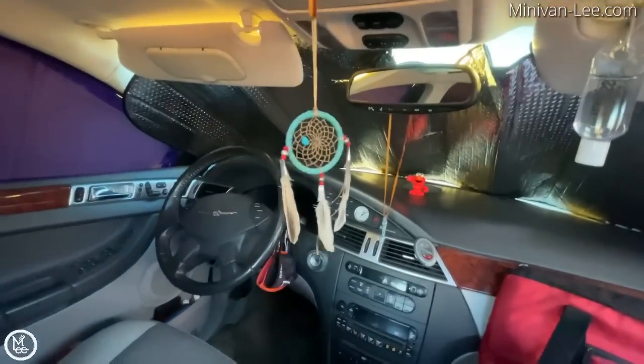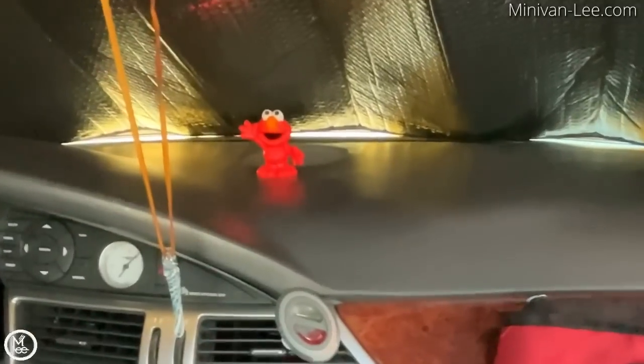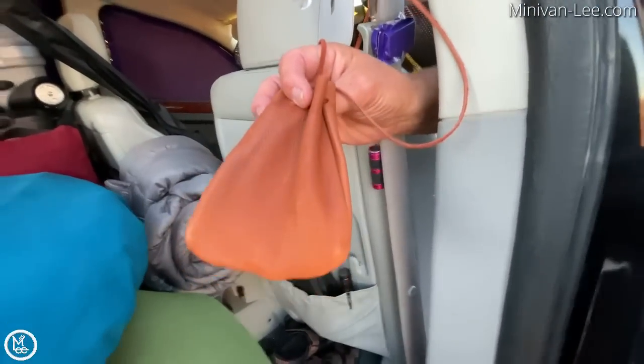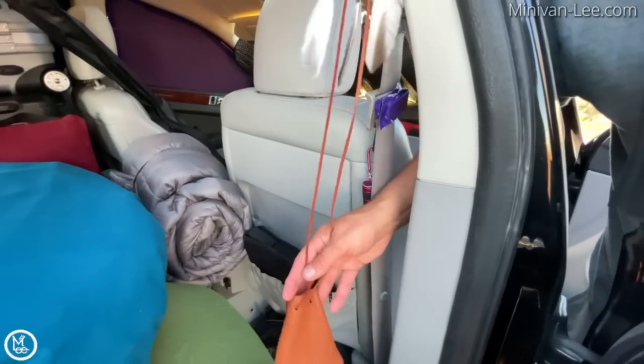So just a little bit of decoration. And there's Elmo on the dash. Yes, there's Elmo. I got, this is a real leather Native American medicine bag. You can put some of your, you know, herbs or whatever you got in there.